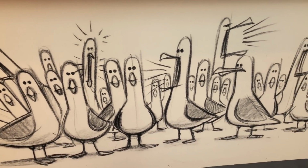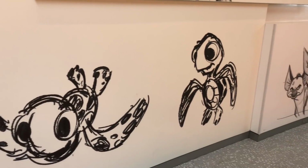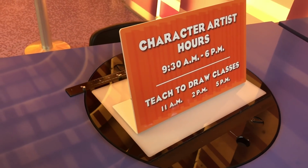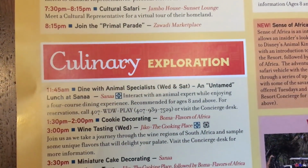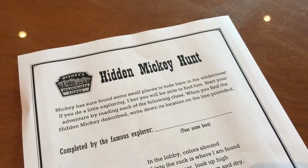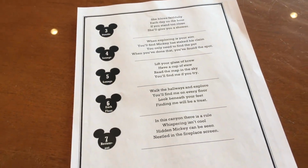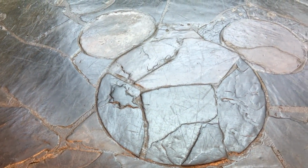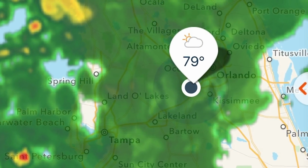Great resorts we can recommend: Art of Animation has a really fun animation class that you can take, and they teach you kind of how to draw. It's really neat. Over at Animal Kingdom Lodge, they've always got cool stuff going on. You can do that fun hidden Mickey hunt over at Wilderness Lodge. That's great. Wilderness Lodge has great little places to kind of hide out too on rainy days. So really, any of those fun deluxe resorts, those are great places to go check out and look around on those rainy days.